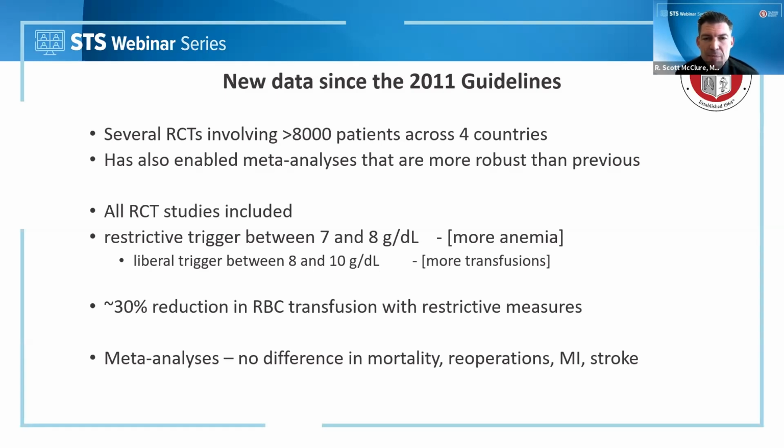Without diving too deep into the data, I would like to highlight 2 randomized control trials that make up the majority of these patients. There's the TITRe2 trial that was published in the New England Journal in 2015, and the TRICS III trial, which was published in the New England Journal 2 years later in 2017. Important to note that the primary outcome of both of those studies was no difference in the restrictive and liberal arms. But I'd like to go through these with respect to what we did with the meta-analysis thereafter.